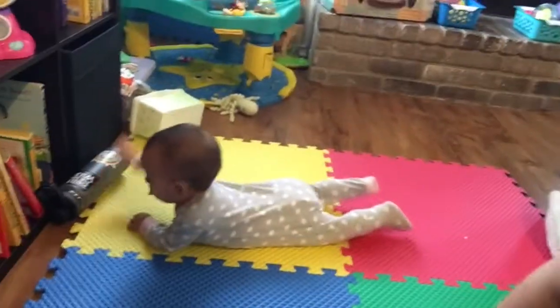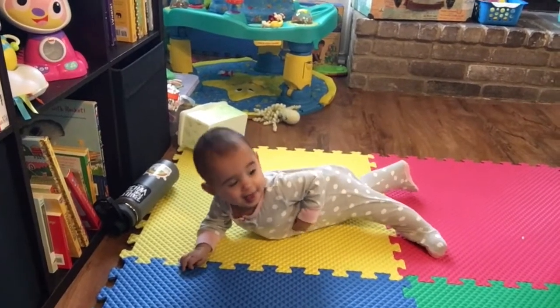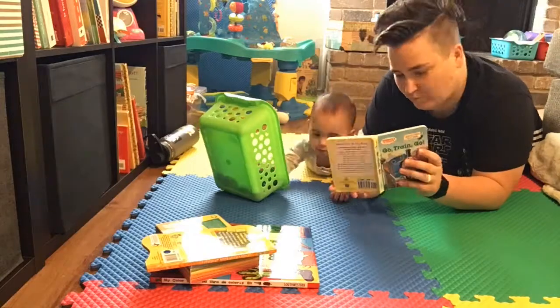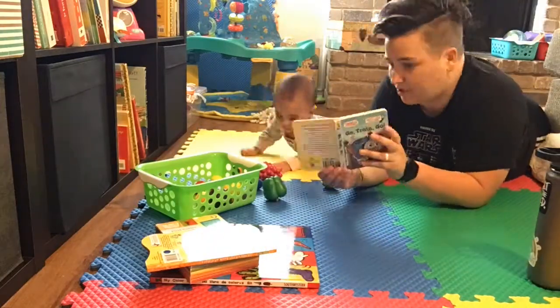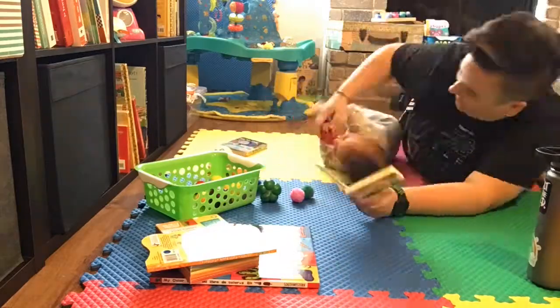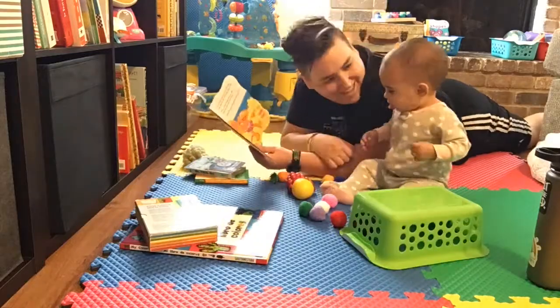You want to play? Hey, you started without me. You started playing without me, silly girl. Back to the floor and back to the bin toys. I like to keep things fairly simple, but using the bins is mostly helpful as it helps keep things clean. If I let her pull all of her toys out, I'd spend all my time cleaning. I don't mind pulling books out though.